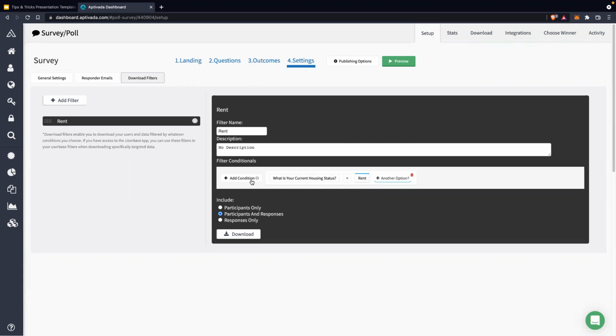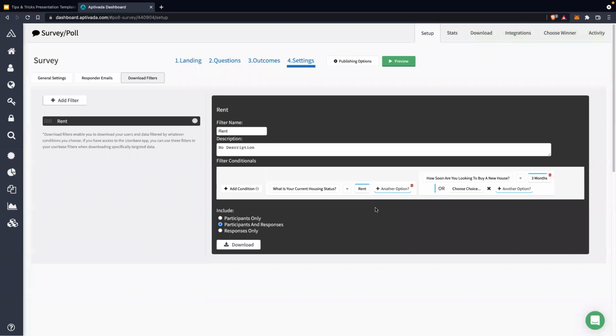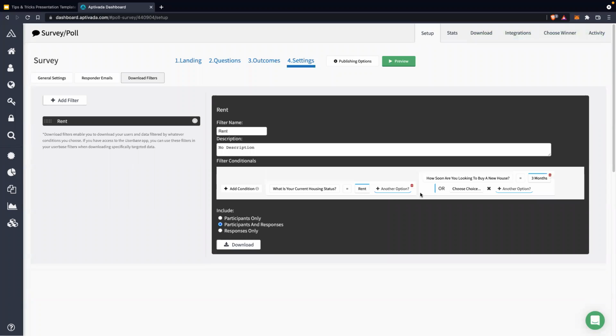Now we can take this another step further, and let's say they say that they rent and they're looking to buy within the next 3 months or the next, whoops, I don't want another option. I just want 3 months or 6 months. Okay, so what this is going to tell us is we have a dialed in list here of people who are renting a home or an apartment or townhome, but they're looking to buy in 3 to 6 months. This gives us a list of individuals who are pretty qualified to any sort of mortgage company that says they're interested in purchasing a home.